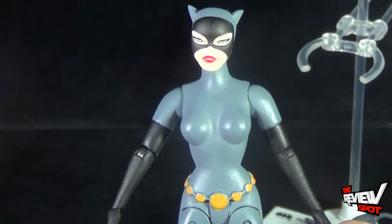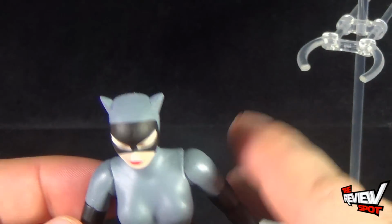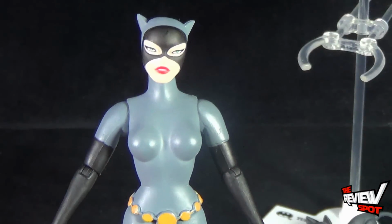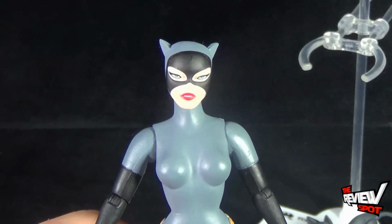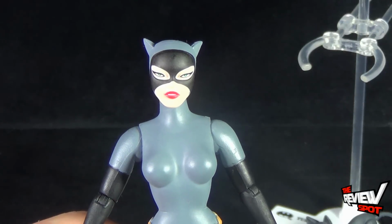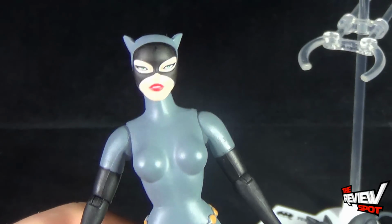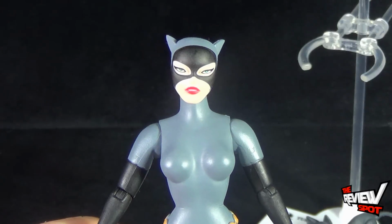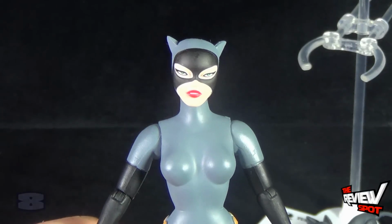I haven't picked up the Batman yet. I'm hoping to pick up the Batman in the next couple of days, and when I pick him up, I'll do a review of Batman as well. But I'm really holding out hope that this line gets to be a real big success. To get an updated take on classic animated series figures that we grew up with in a much larger collector's market realm of figures really is exciting to me. Catwoman, I'm going to give her an 8.